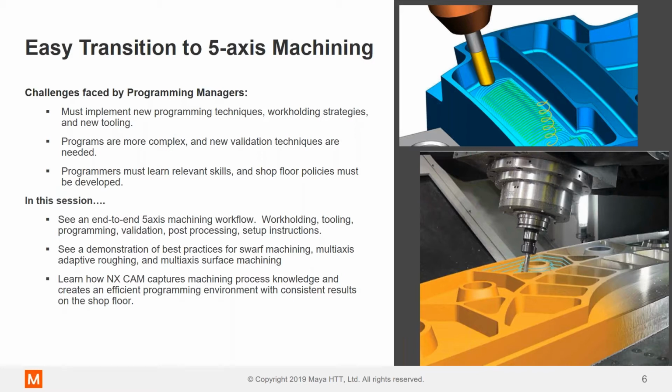In this session today, you're going to see an end-to-end 5-axis machining workflow, including tooling, programming, and validation. We're going to see a demonstration of best practices for swarf machining, multi-axis adaptive roughing, and multi-axis surface machining. And we're going to learn how NX CAM captures machining process knowledge and creates an efficient programming environment with consistent results on the shop floor.